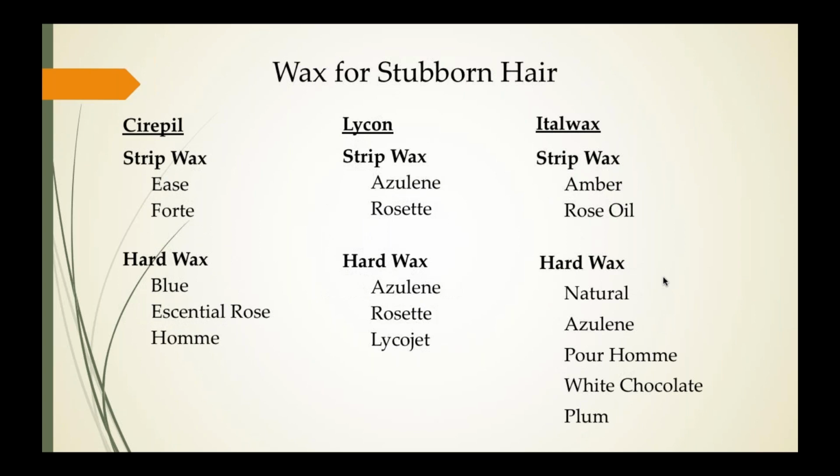Okay, wax for stubborn hair. Here's another challenge that we have, right? The waxes that you have a hard time with, that peach fuzz or that really thick, white, coarse hair, especially on the chin. That's always our biggest gripe. So with the Cerapill, if we want to use strip wax for stubborn hair, I'd go with the Ease and the Forte. To be honest, we tend to forget that the Forte is around. I really truly love this particular wax. It is really great for stubborn hair if you like strip wax.